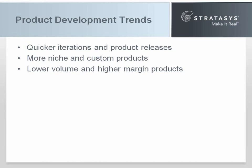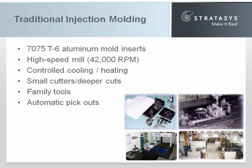With that, we're going to take a look at traditional injection molding using aluminum molded inserts, the 7075-T6 aluminum molds. With this, they use high-speed milling at 42,000 RPM, pretty much identical to standard steel tooling production. Also with aluminum molding now, they're using controlled cooling and heating, pretty much the same as standard high production tooling. They're using full ejectors, same as production tooling, smaller cutters, deeper cuts, a family tool, which is nested cores and cavities built into the same tool insert, and automatic pickups.